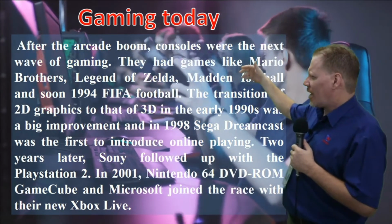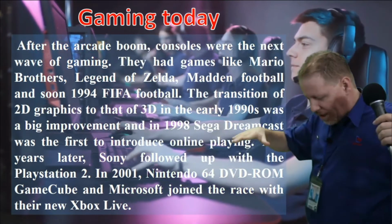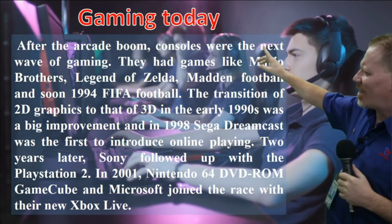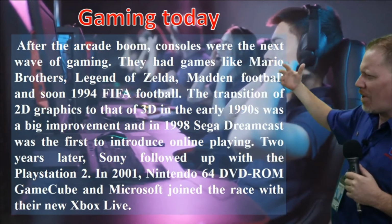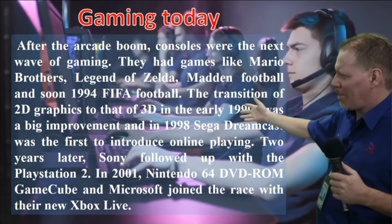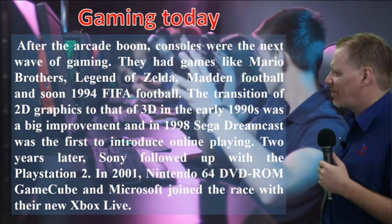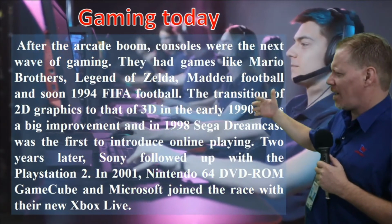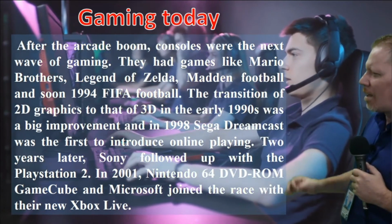Gaming today, after the arcade boom in the 80s, when everybody was playing in the malls and you had all these video game machines, consoles were the next wave of gaming. They had games like Mario Brothers, Legend of Zelda, the FIFA football, and so many more. The transition, the changing of the guard, from 2D to 3D in the early 90s was a big improvement.